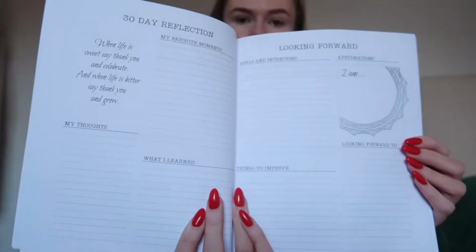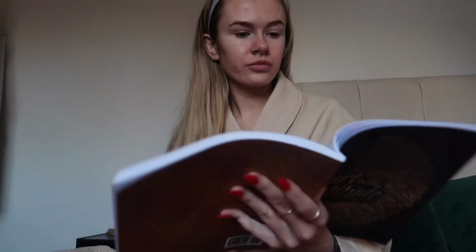And then when you get to a certain point, there's a 30-day reflection, which looks like this. Okay, I think I'm gonna really like this. So I'm gonna start filling out this little bit.